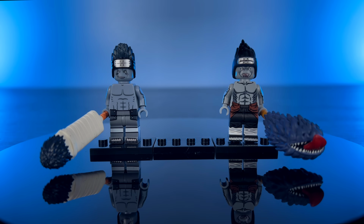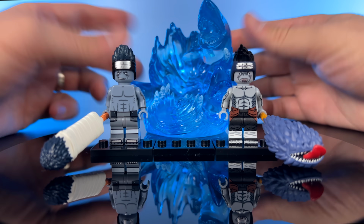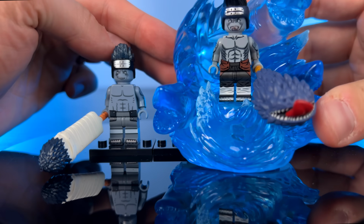But so the base that they made for this, it's like in a separate accessory. And what's cool is there's actually some studs in there where he can key into and stand into there. So this is just an awesome accessory. You don't see this too often for minifigures, but I love when they do it.